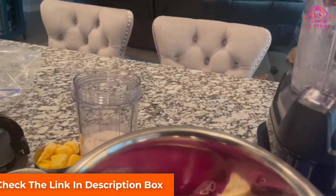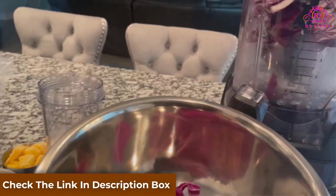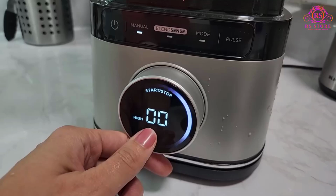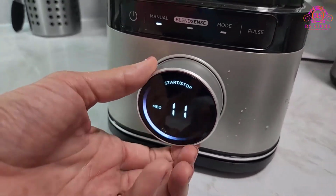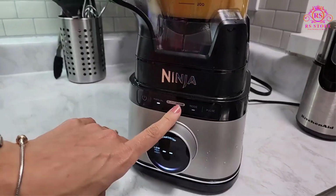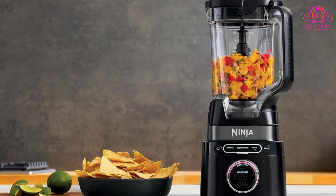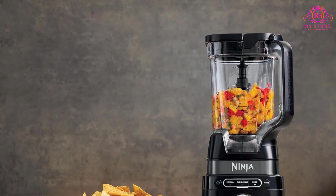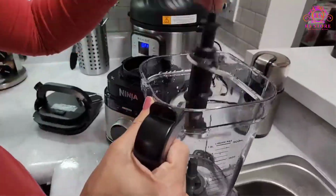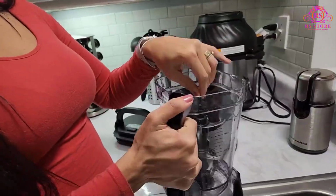Plus, the Liquid Detect feature ensures you achieve the right consistency, particularly in the single-serve cups. The blender's versatility shines with its variable speed settings, 10 to choose from for precise control in the full-size pitcher. For a hassle-free experience, the single-touch preset programs simplify tasks like chopping salsa or pureeing soups. Cleaning up is a breeze since all containers, lids, and blades are BPA-free and top-rack dishwasher-safe.